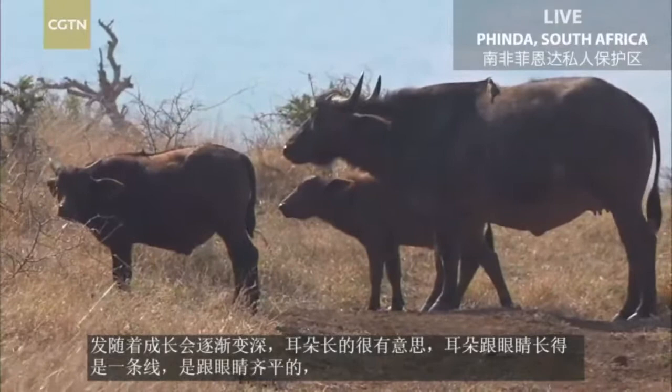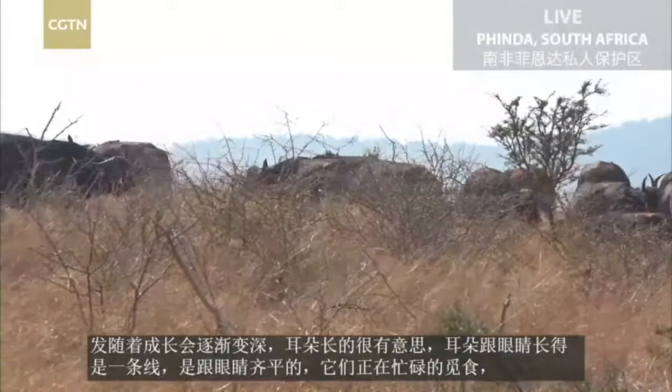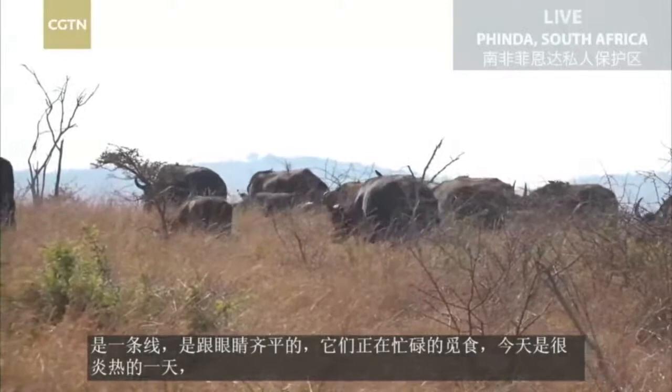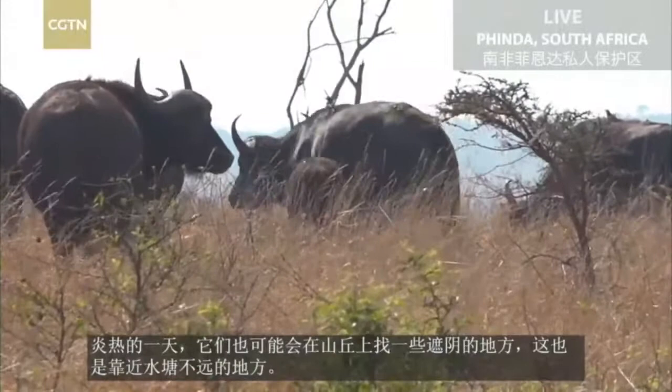All busy feeding as they go along and again into the wind. Mowing the grass as they go. I'm sure being such a hot day they might find a bit more of a sheltered patch or a shady patch, maybe over the top of this hill down below into the valley to spend the heat of the day. Nearest watering hole is again quite far from where they are, so they might eventually head back there. Just looking back over to our right, both herds are now going in opposite directions, so not part of the same herd, two separate herds that we've now come across here.